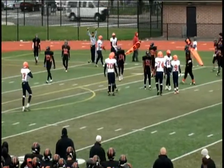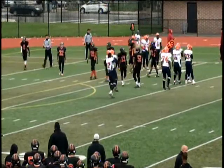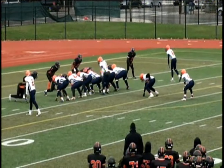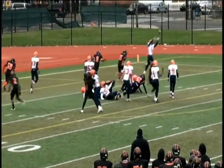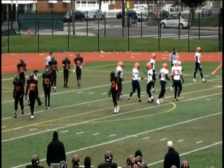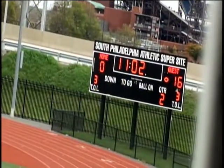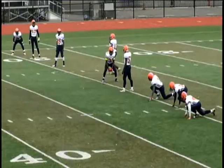Ricardo Streams to Tyquan Bart Lavens for the TD. Hey, West Philly with the two-point conversion attempt coming up. Drops back, and it's complete to Bart Lavens. Streams to Bart Lavens for the two-point conversion, making the score 16-zip with 11 minutes to go in the second quarter.